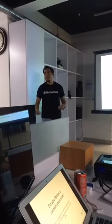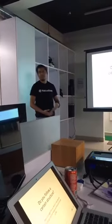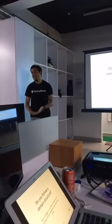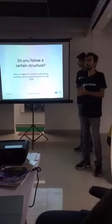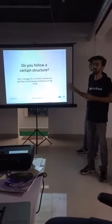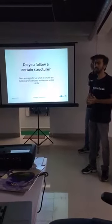NativeBase was one of our open source contributions related to just UI, and now we are working on a framework over React and React Native. So Himanshu, you can just add something. So yeah, we are building a service-based architecture, that kind of framework over React Native.